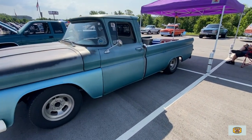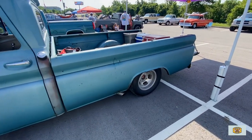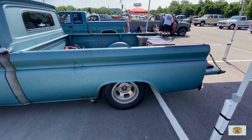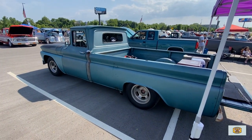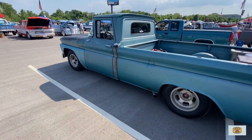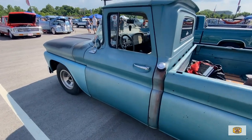And as far as the condition of the truck, was it in this condition when you got it, other than the engine? The fenders, I got some color match paint. I just rattle canned them. And then over time, as it weathers, I'm gonna rub some patina into it.